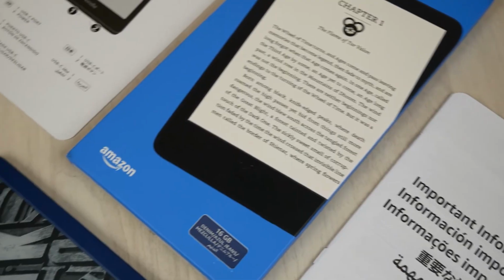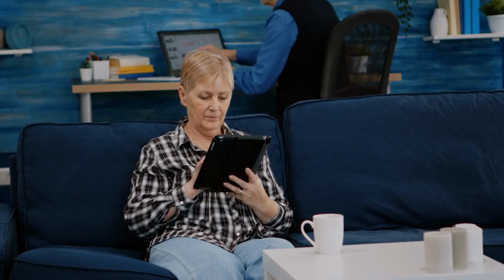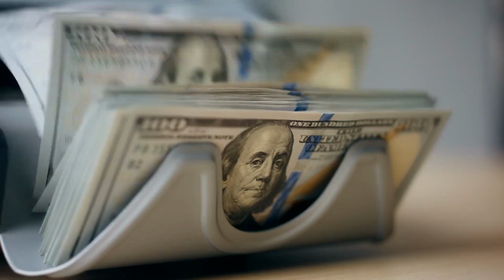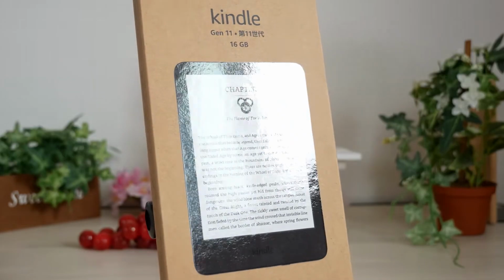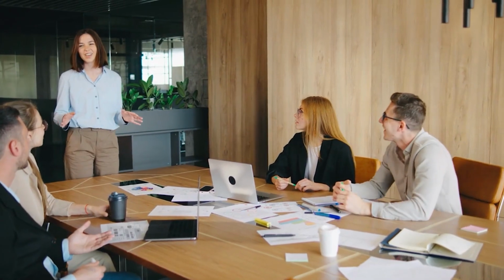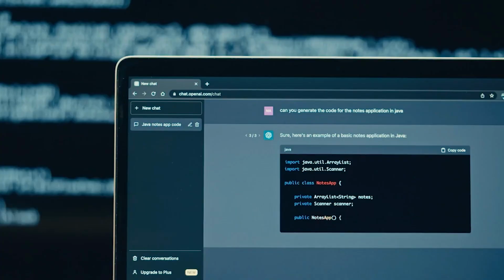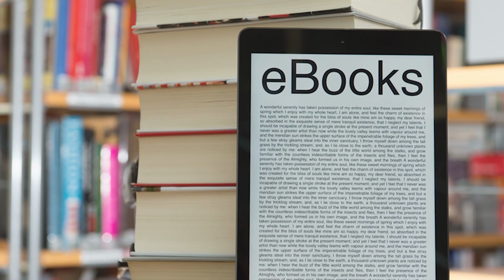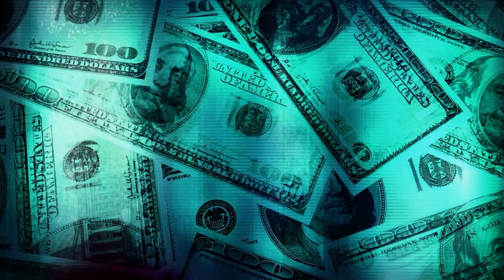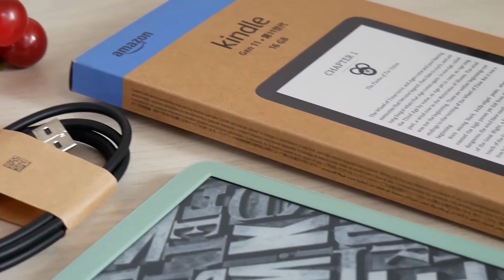Once your ebook is ready, you can self-publish it on platforms like Amazon KDP, Gumroad, or your own website, reaching a global audience. These platforms allow you to generate passive income by selling your ebook repeatedly without additional work. For example, you could write a self-help guide on productivity hacks, a niche business book on AI trends, or even an AI-generated novel. With the right marketing strategy, your ebook can become a steady source of income, making this a perfect opportunity for writers, entrepreneurs, and content creators.